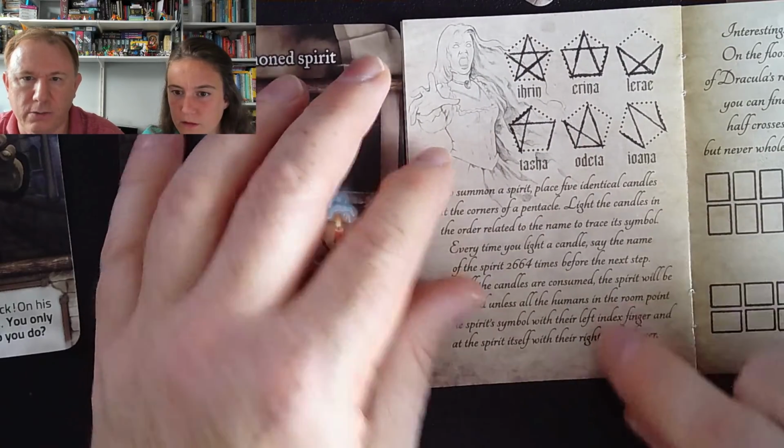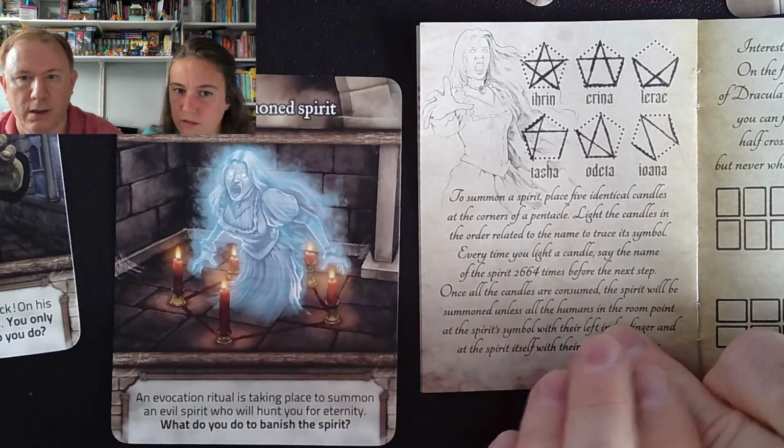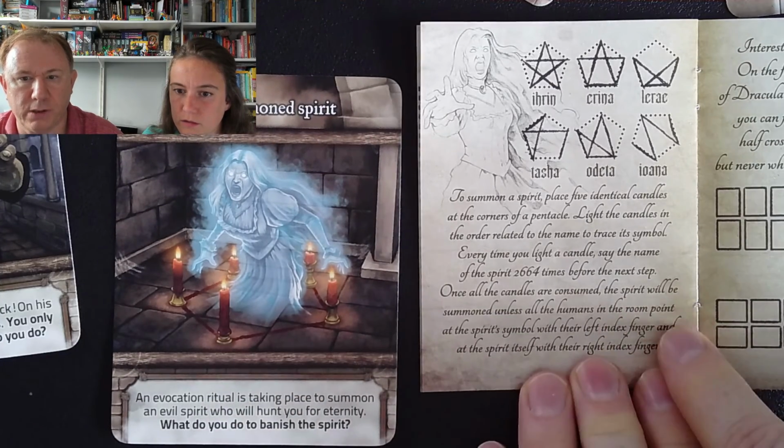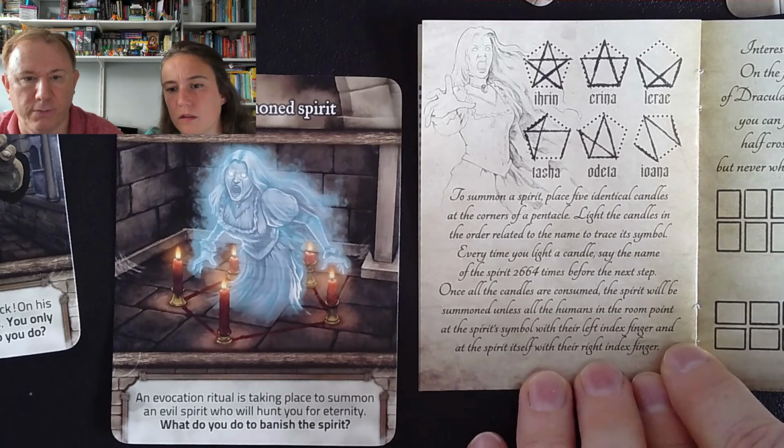Place 5 identical candles. Light the candles in the order related to the thing. Every time you light a candle, say the name. Once all the candles are consumed, the spirit will be summoned, unless all humans in the room point at the spirit symbol with their left index finger and the spirit itself.